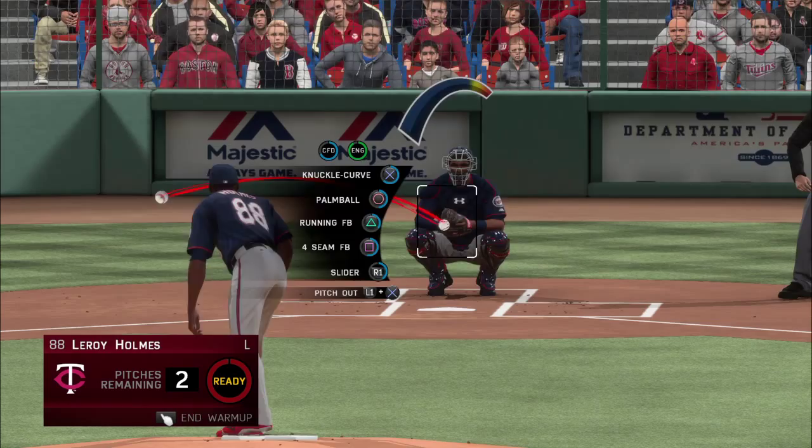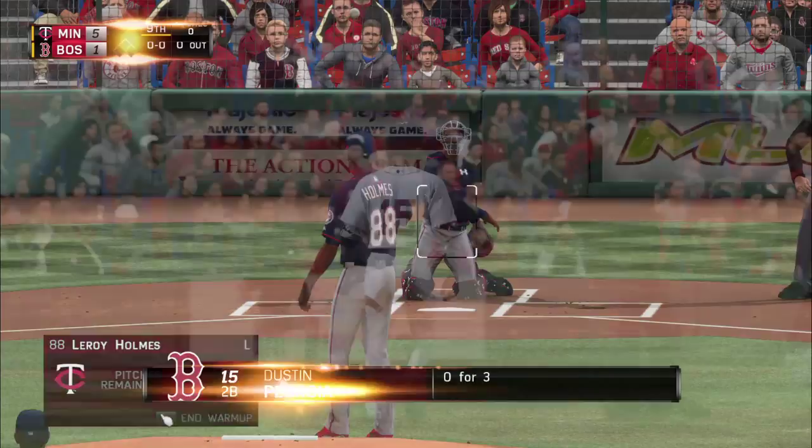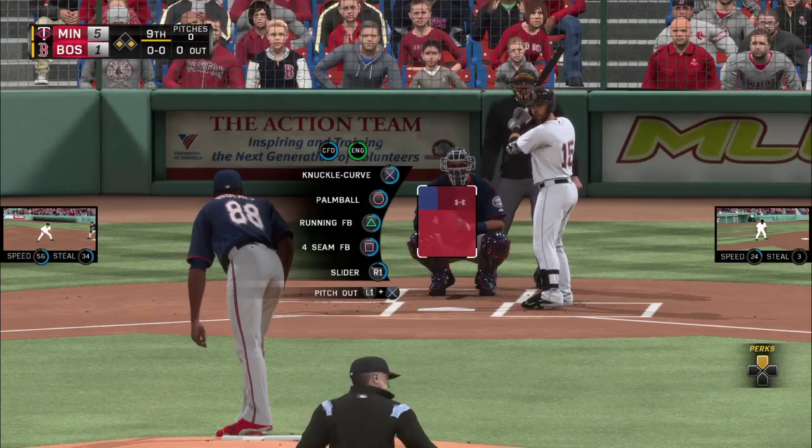Warm up and rising fastball. There you go. Dustin Pedroia will stand in now. And hey, give these guys the credit. They're not going down without a fight. I'll tell you what, they're not too far away from making a game out of this one after all.